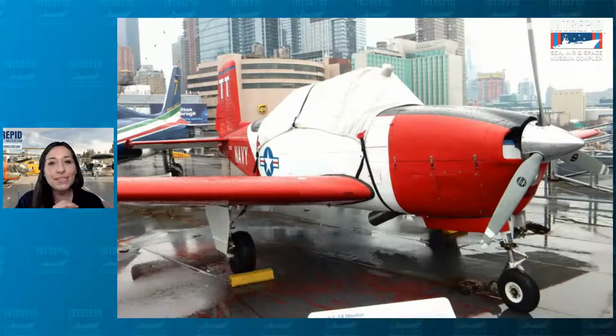But this is the same idea here with the Mentor. They painted it this bright red and white color because it's very, very visible up in the sky. You want to be able to see it and know, all right, there is someone training how to fly on this plane, and maybe don't want to fly too close just in case something goes wrong.